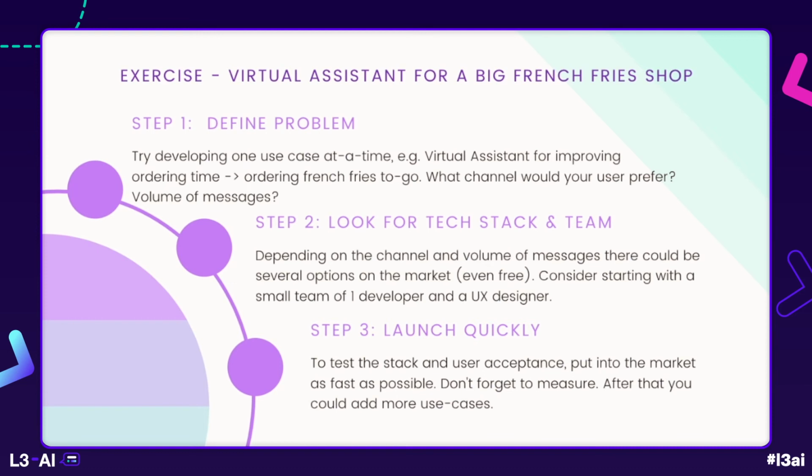Consider what channel your users would prefer, and that's going to help you with the research for the tech stack. Consider, of course, free tiers, free frameworks, open source, and step three, launch quickly so you can prove the user acceptance. That's it for me.